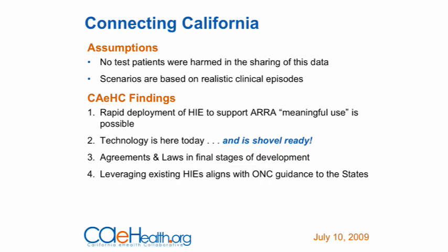What we have found with this experiment of connecting California using the NHIN Gateway, taking existing health information exchanges, is that rapid deployment of health information exchange to support the ERA goals is possible. Technology is here today. It's shovel-ready. But that's the technology. The next step is the agreements and laws.